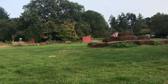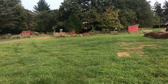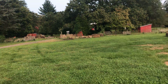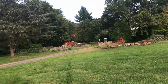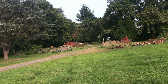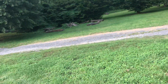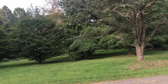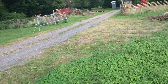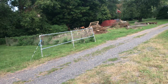Okay, we've come around the hay pyramid, and there is a gate. So they should walk through the gate. But it is kind of silly. We don't really need the gate. There is one little bonfire there. There are other bonfires in the back, but we're not doing bonfires this year. I mean, it really would be helpful.